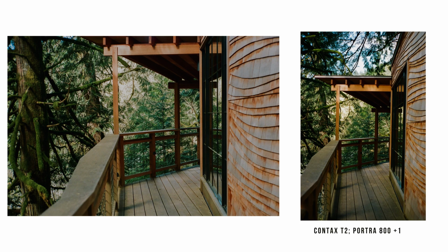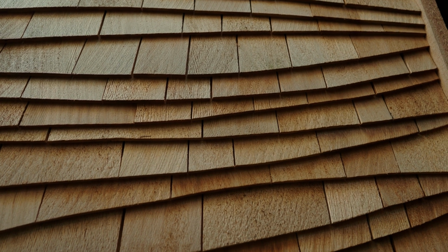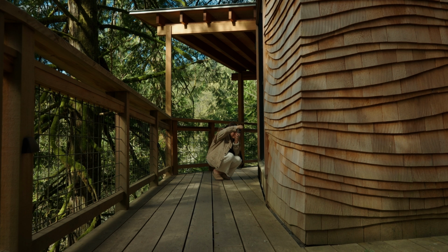So the treehouse I was staying in was Ananda, and I knew from being there previously that it has this really gorgeous cedar siding, which I wanted to encapsulate that warmth that it already had naturally. And you can see in these images that the Portra 800 really shined in that aspect. Those cedar tones are truly warm.